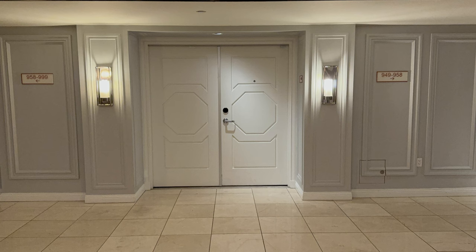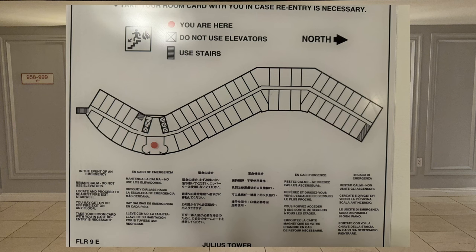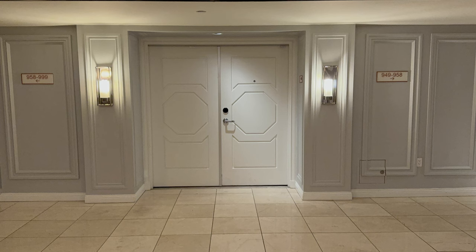We are at the Caesars Palace in Las Vegas in the Julius Tower Executive Suite. We're located on the 9th floor, and as you can see, this room is situated right across from the elevators. Dead center, strip view. We can't ask for anything other than the best from Caesars Palace. So let's get on to the tour.